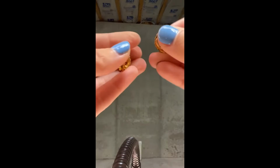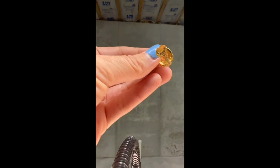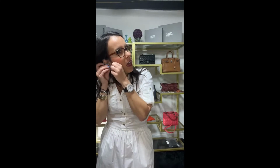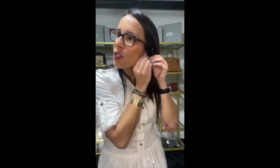And I'll put these on so you guys can see how it looks. So overall, excellent condition for these. They're just a little bit over half an inch or so in size, so also on the smaller side. Not as small as the first ones that I showed, but still a little bit more on the smaller side. More subtle, more everyday. But just a great piece.